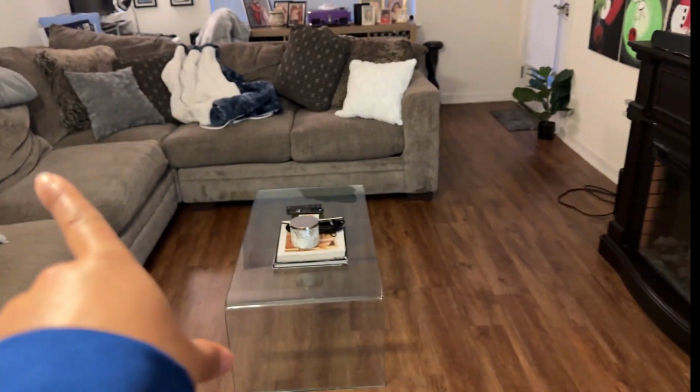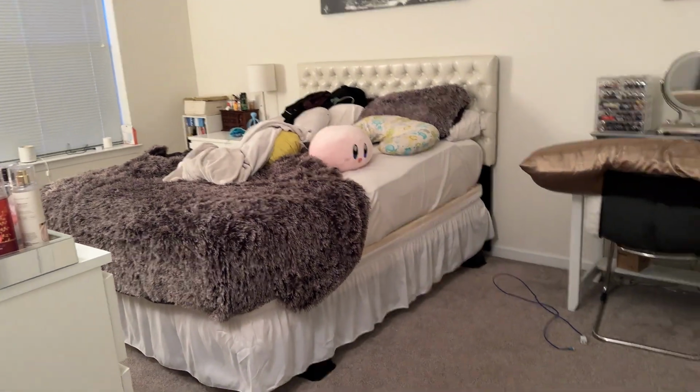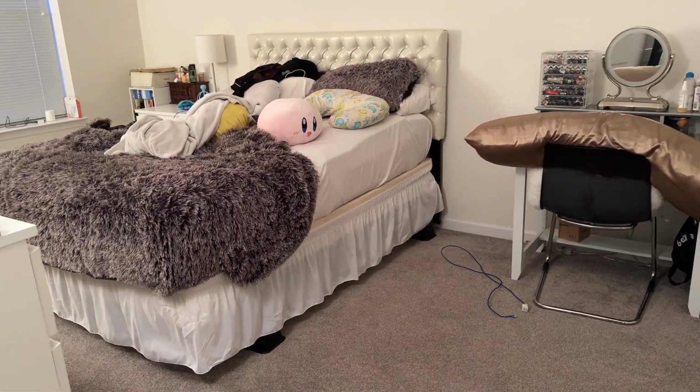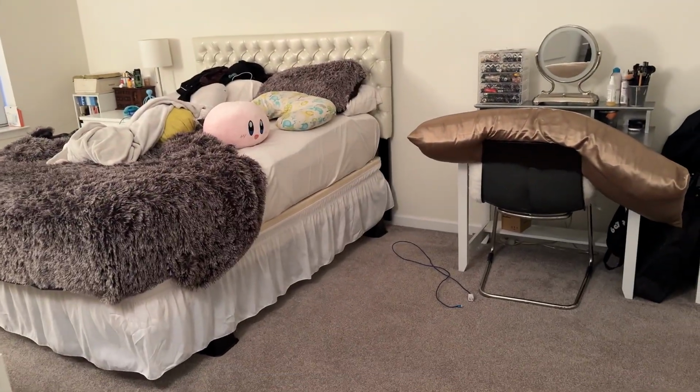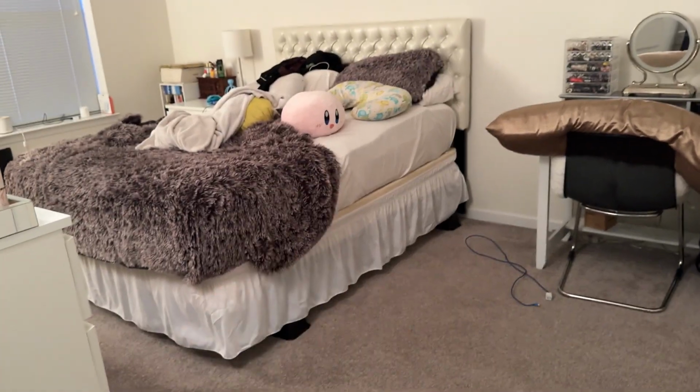My office is fine. So this is currently the state of my room right now. I need to make my bed, pick up that cord. And yeah, my nightstand's not too bad, but definitely need to make my bed and tidy up. Don't mind those pillows. But yeah.